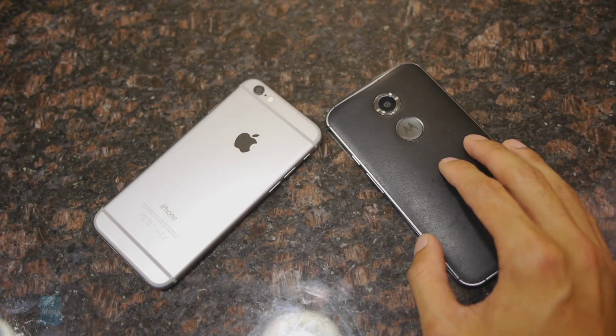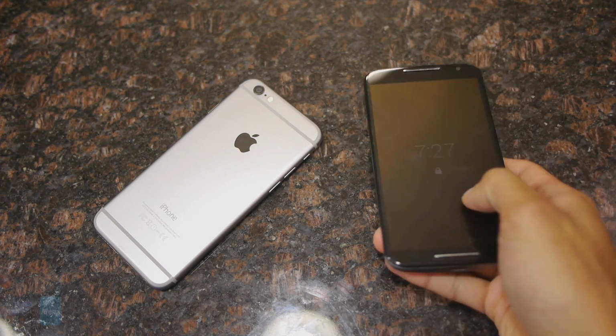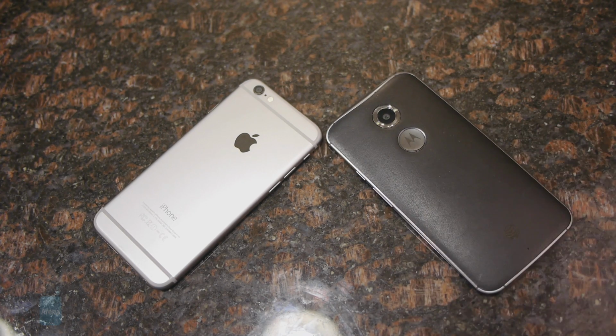And the nice thing about it is that it has that personalized design where you could customize the rear casing, what kind of finish you want, the front, and even the accent colors to give it a very unique look that's not really typical of other handsets.